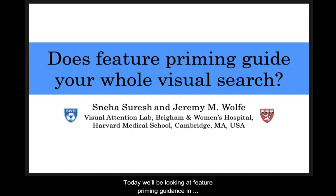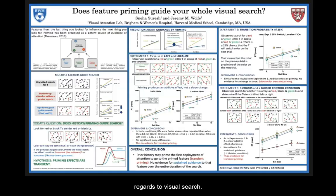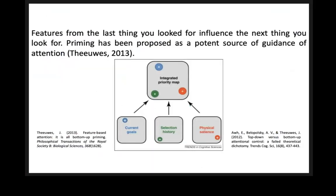Today we'll be looking at feature priming guidance in regards to visual search. Previous research has shown that features from the last item you looked at influence the next item that you look at. Looking at the image on this slide, you see that there are three proposed sources of guidance of attention. Today we'll be focusing on selection history, or priming.